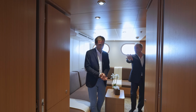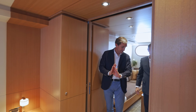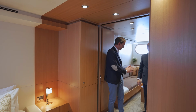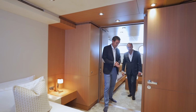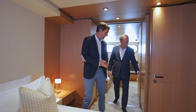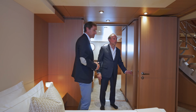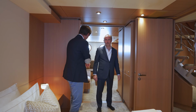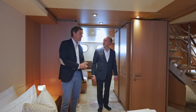So this is pretty much a repeat, and this is the partitions. When you close them, you have your own, absolutely own cabin on each side, and nobody can hear anything on each side. And I know people are always interested in wardrobe space. Yeah, there's generous wardrobe space, and each cabin has its own wardrobe and, as you mentioned, its own bathroom and shower.